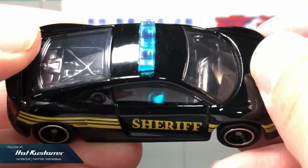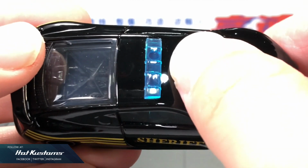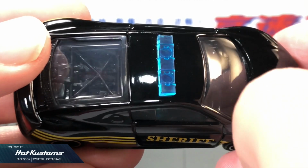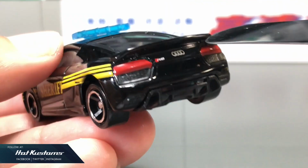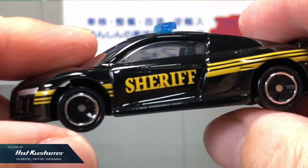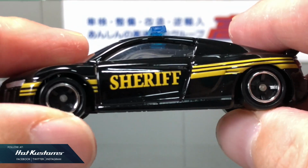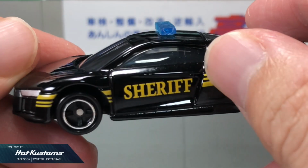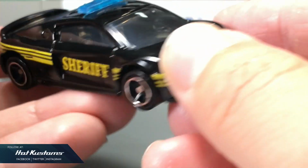The Sheriff marking is displayed prominently at the side, with very distinctive stripes as well. Light bar wise is Tomica standard issue in blue. The details on the rear are the highlight for me. No opening parts for this particular Audi R8. What's included is the standard factory suspension, together with the racing wheels, and it rolls extremely well.